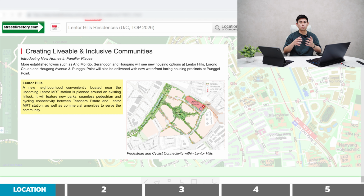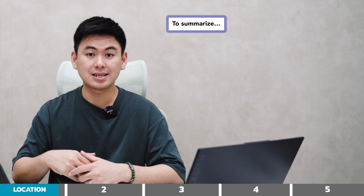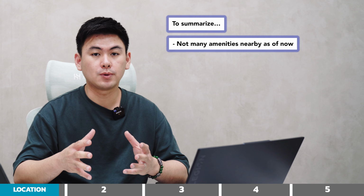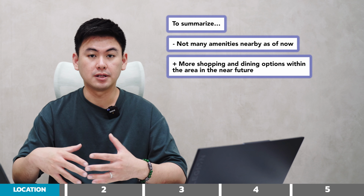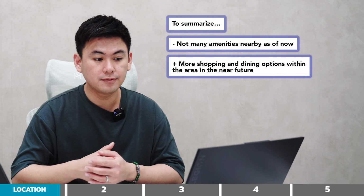So in the future, there will be more amenities, eateries, and shopping options built nearby to satisfy the demand of all these residential properties that will be built around here. So we can look forward to that as well. In summary, although the area doesn't have many amenities now, when the township is built up, there will definitely be more amenities, eateries, and shopping options available.